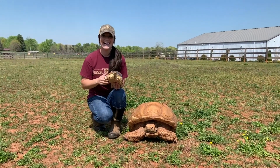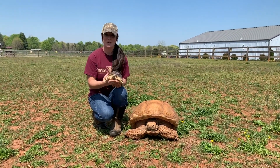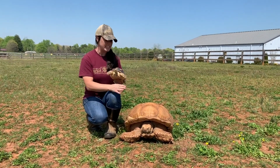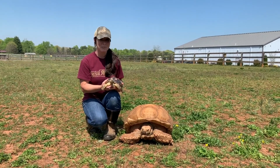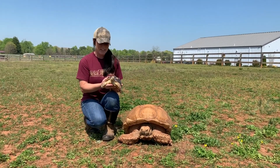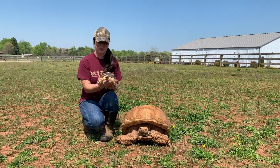Hey again. So we wanted to come over and introduce you all to Tiny, since he is out and about, and to show you guys the size comparison between him and Pineapple. So again, Tiny is about 35 years old and weighs about 120 pounds, whereas Pineapple is only 3 and only weighs about 3.5 pounds. So she will get to be very, very close to his size. She wants down.